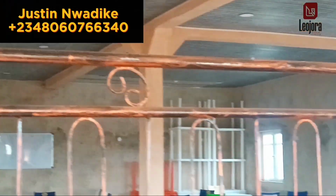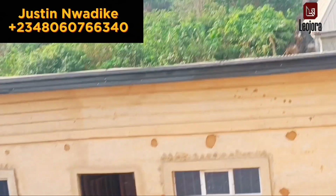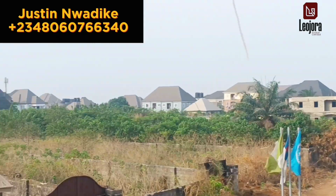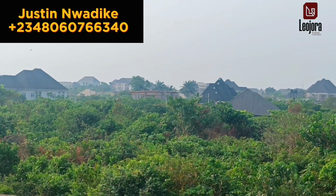All right, with what we have seen so far, I think this project has been 95% completed. It's just small interior and exterior works to complete it 100%. Right now, I'm standing on the sit-out of the communal hall. So let's take a view at the neighborhood. You can see how the neighborhood looks like.